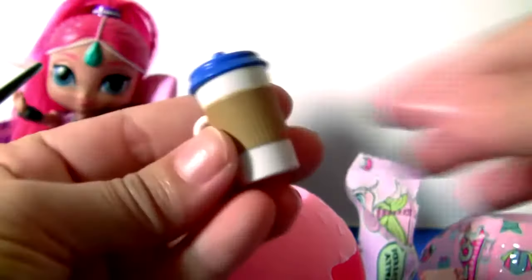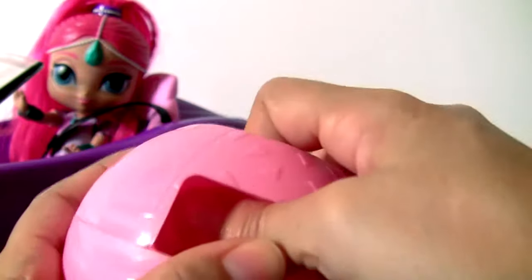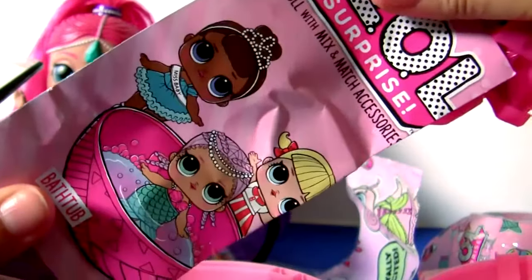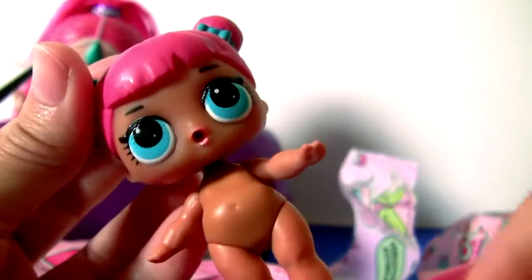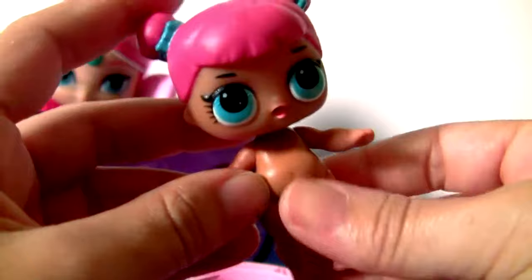Shoes. Water bottle. Collector's guide. And the baby. She's naked. Let's dress her up.